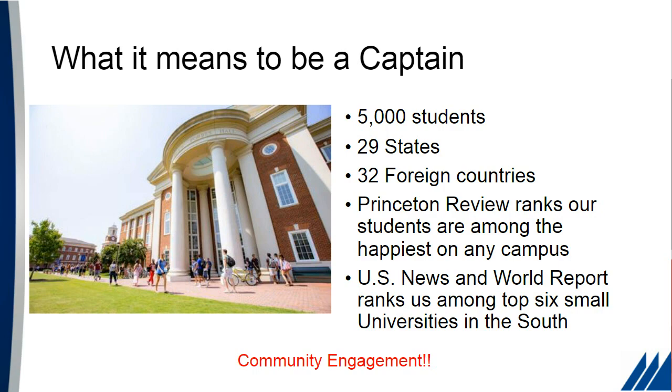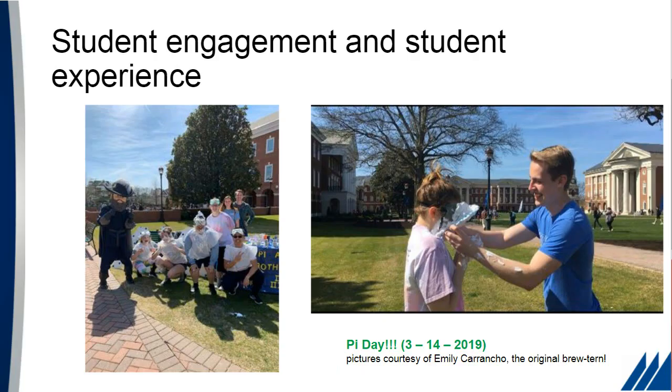So I would say one of the hallmarks of our department and our university is the student engagement and the student experience. And so here we've got our Alpha Chi Sigma, a professional chemistry fraternity celebrating Pi Day. And you can see Captain Chris came out to celebrate with us. These were members of the fraternity. We were paid a dollar or a couple of dollars in order to support the chemistry club and its activities. And these are all volunteers, so no one was pied unwillingly.